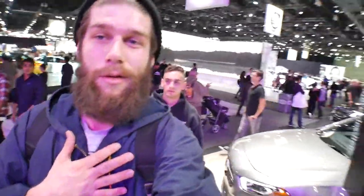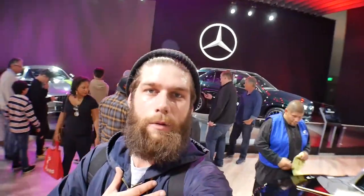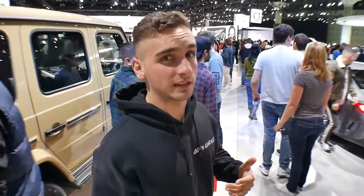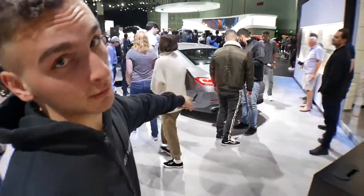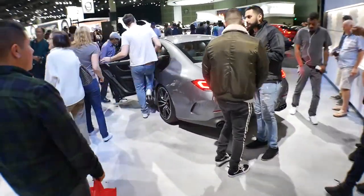Now we're at my personal favorite place. Mercedes. Let's see if they got your C63 waiting for you. I was never a big fan of the CLS before, but that? See the little taillight peeking through? It's looking pretty fresh.